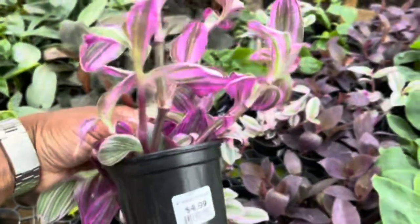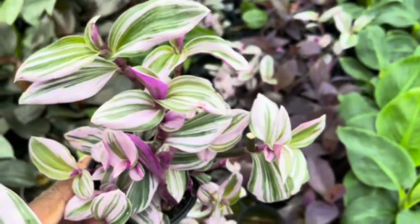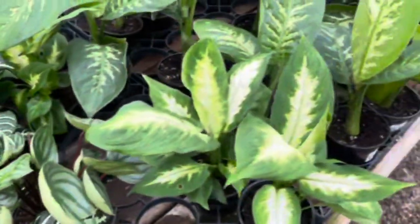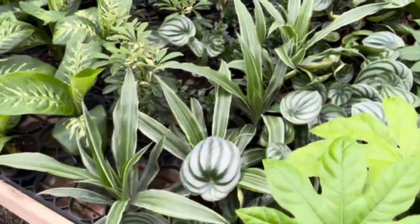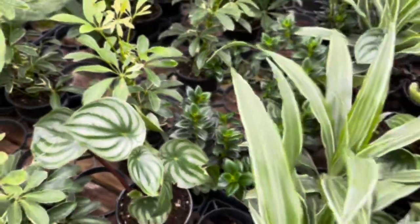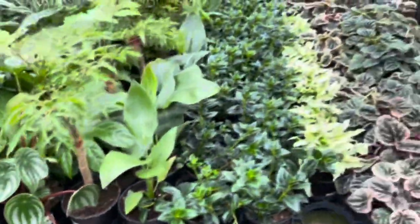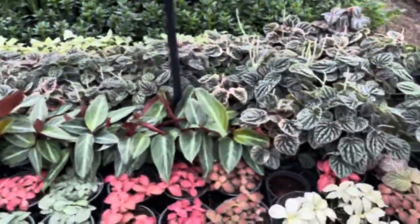And take a look at this Tradescantia Nanouk. The zebra plant, 2 different varieties. We've got some Dracaenas as well as the Schefflera. And the watermelon peperomia. A beautiful selection of plants at an affordable price.